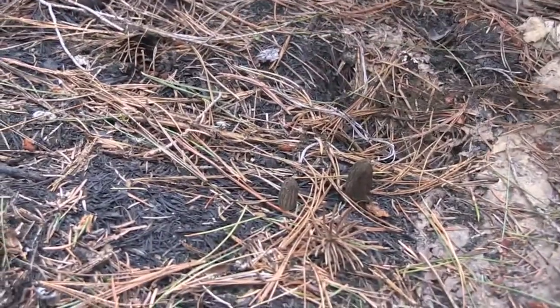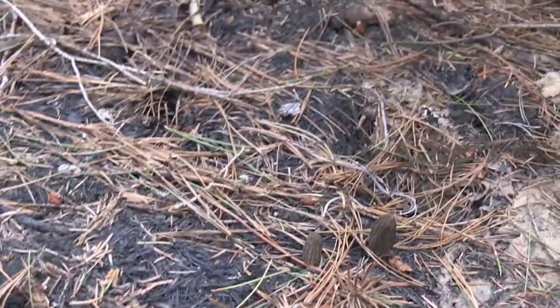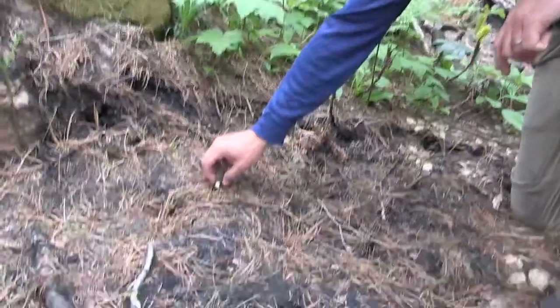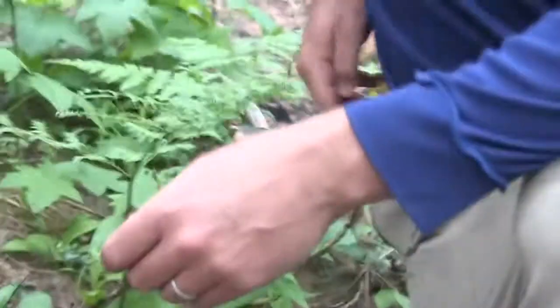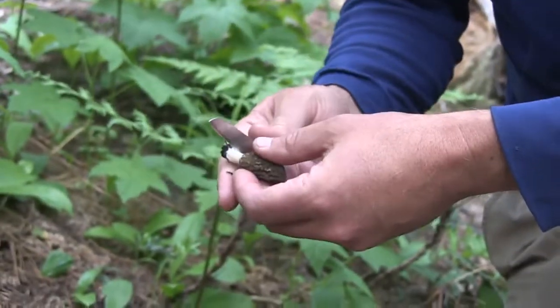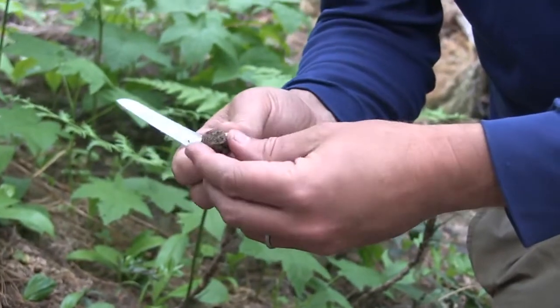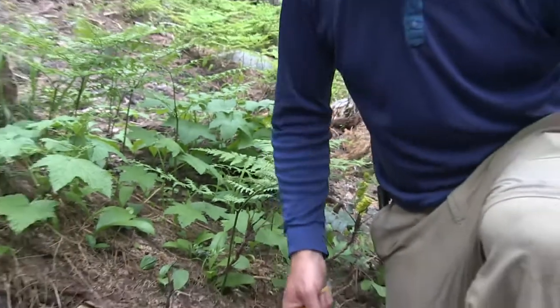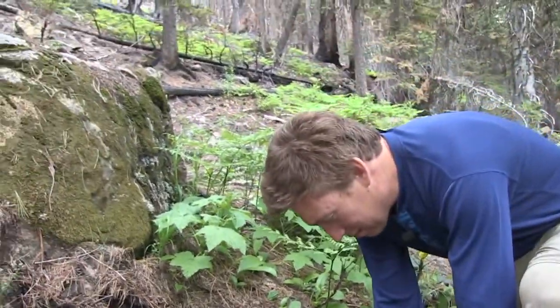Are those worth keeping? They're a little small. But you know what? They're starting to dry out. I can just tell. So you might as well keep them. Well, might as well, I guess. So what's the trick to spotting them?